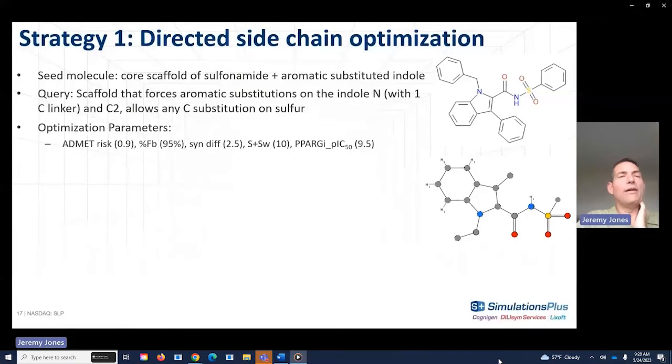Now, you can also add a query that will force any molecules that are generated to abide by that query. So, for instance, in this case, I wanted to make sure we kept this indole core, and we had these 3 different side chains, but they could basically be anything. And so what's nice is we can say, hey, this has to be an aromatic ring, this has to be an aromatic ring here too, these molecules have to be here. And then out here, this has to be an aromatic carbon. You have to have the one linker here to an aromatic carbon, and this can be any carbon here.